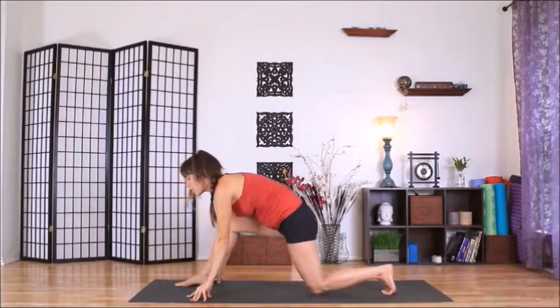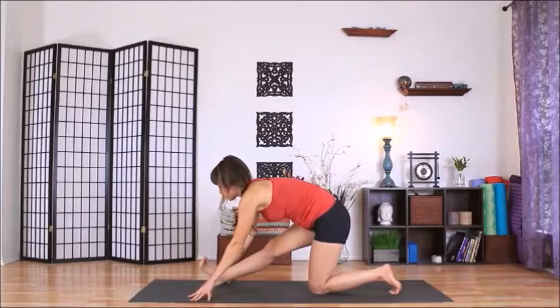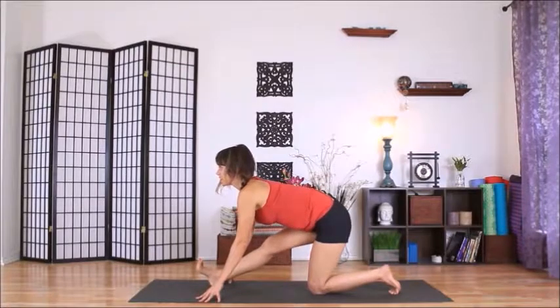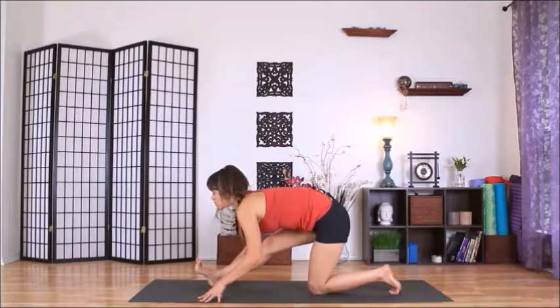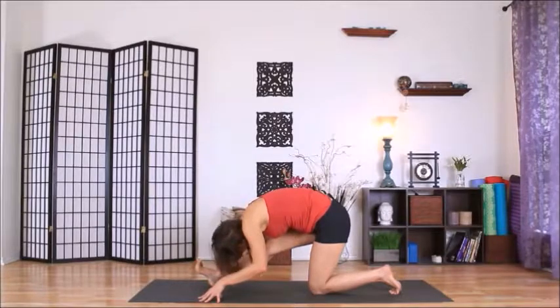Shift your weight over your left leg and extend your right knee. You can even flex your right foot for a deeper stretch in your hamstring. Take an inhale as you lengthen your spine. Then exhale and fold your body forward. Take a moment here to breathe into this stretch.